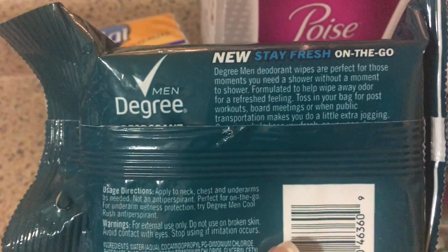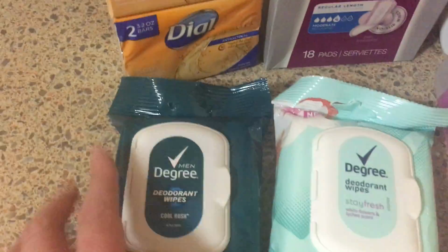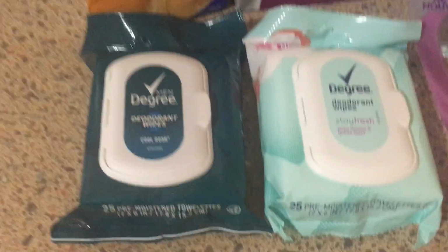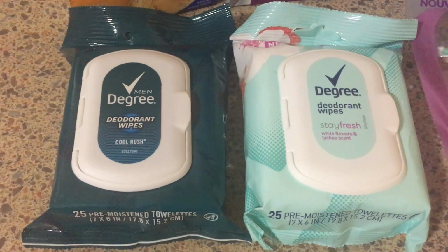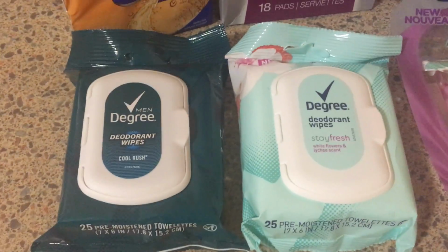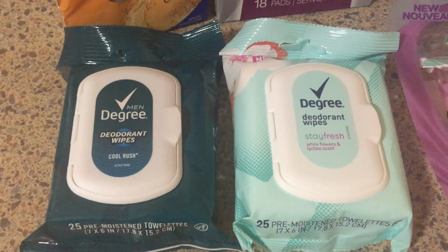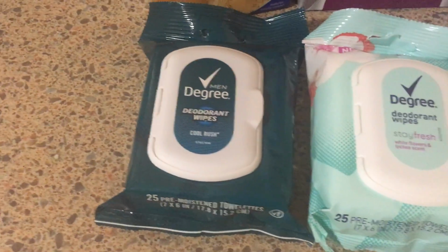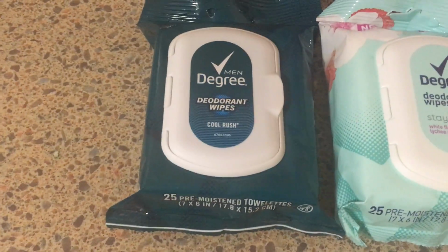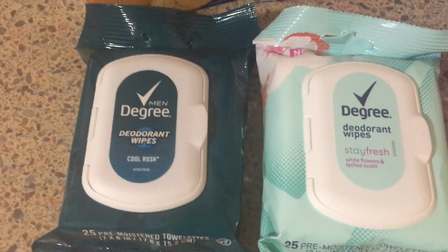So it suggests throw these in your bag before a meeting or a workout or public transportation. If you ride your bike somewhere, and you have these with you, you can kind of wipe off after a bike ride. But I'm thinking for my family vacation, these are going to be awesome. I always go to a beetle festival every summer. I'm going to take these along with me. It's going to be 90 degrees again, probably this year. I'm going to start to feel not so fresh after a couple of hours outside. So, 22 cents and what did I say? 47 cents for the women's. You can't beat that. That's better than you can do at the dollar store.